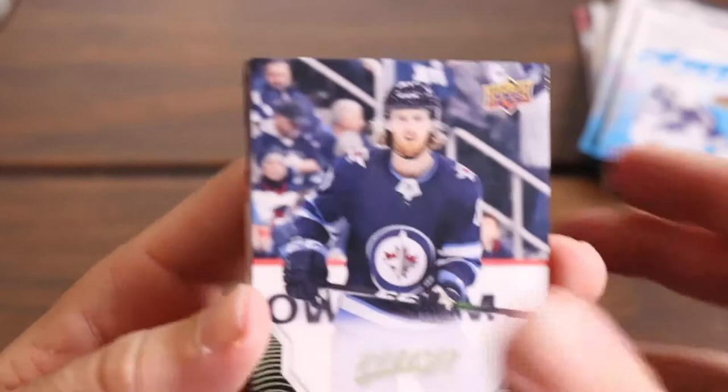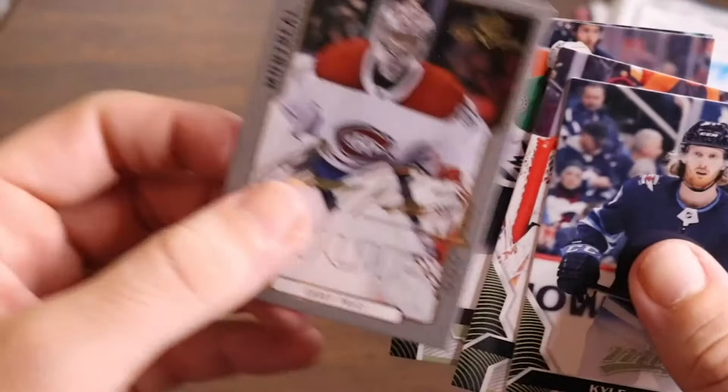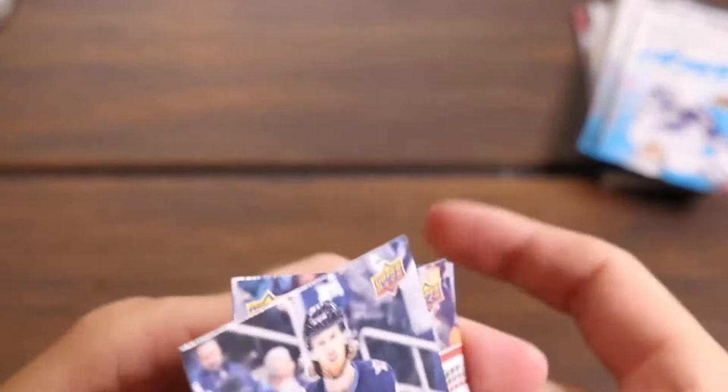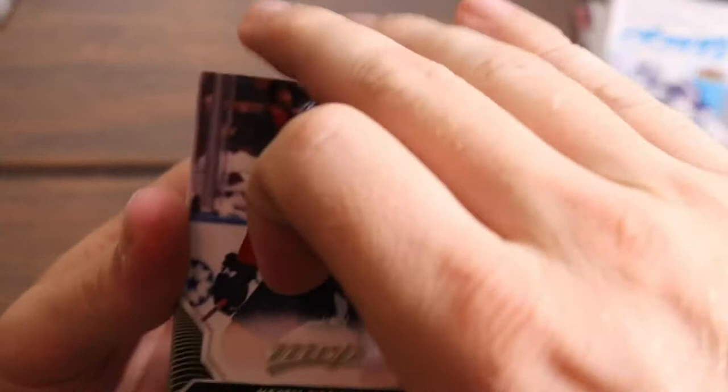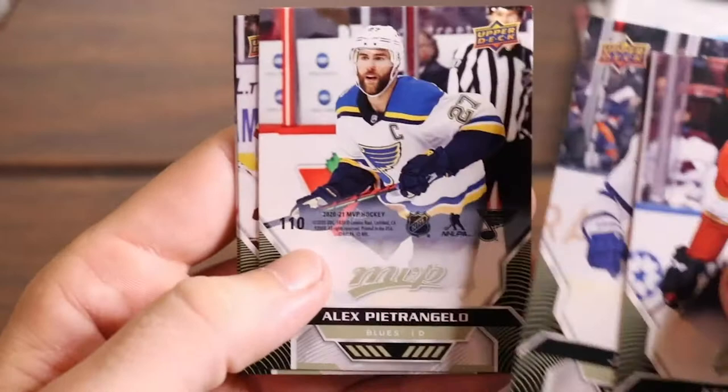Carter Hart. Here's another MVP. There's Carey Price. Slide that one over. Tyler Seguin again, and Zach Parise again. Yeah, so if you get a couple of these, you're definitely going to be looking at some duplication. There's Keith Yandle, Jake Muzzin, Alex Pietrangelo. We saw that again, and there's that weird reverse thing that they do.